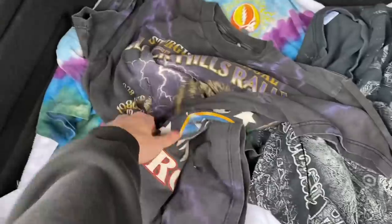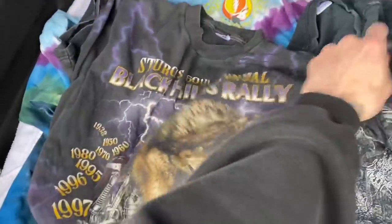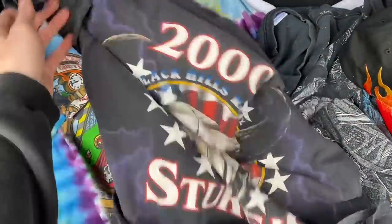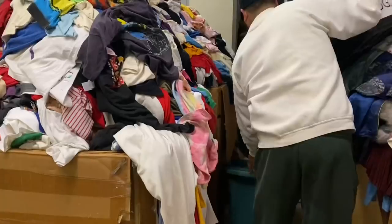Man, this one is so sick. You guys, look at this one, the 2000 Black Hills Rally T, front and back print. That one is just hard. So I appreciate my dude. Thank you very much.